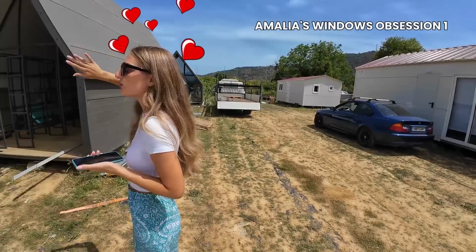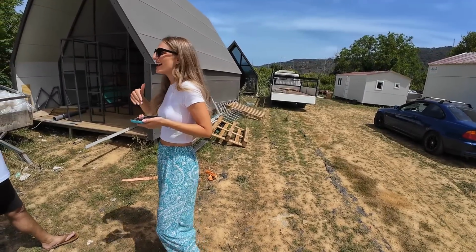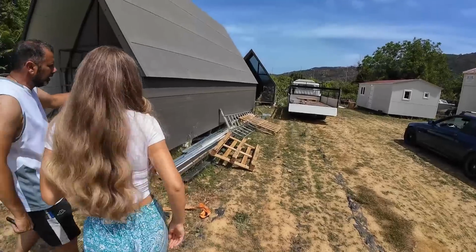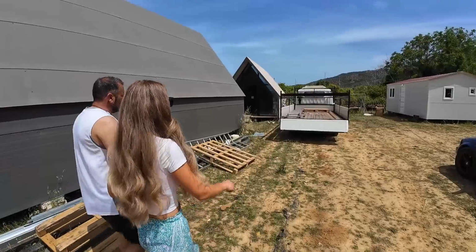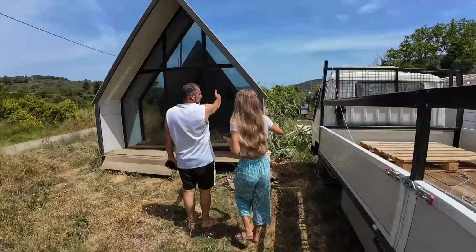But if you put a lot of windows, does it get much hotter in there? Amalia wants to make it only from windows. This one glasses, they are very expensive. They have a special insulation inside for the heat. Oh, it's like a mirror, so you can't see inside. But foreigners will look for container house.